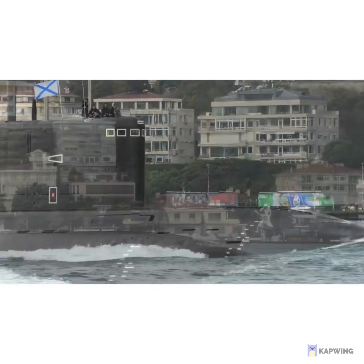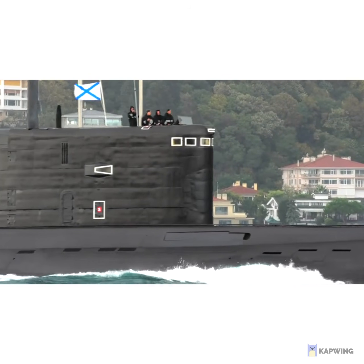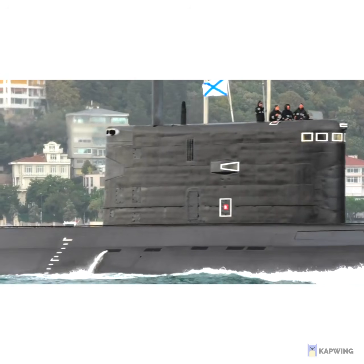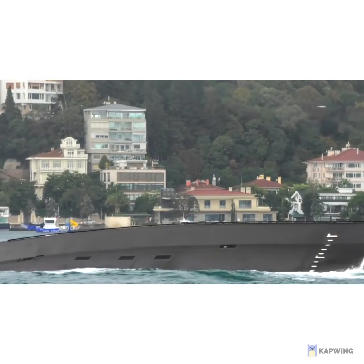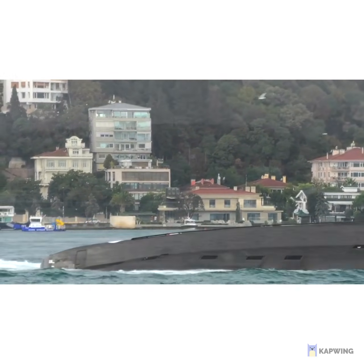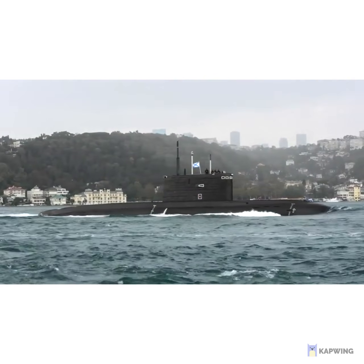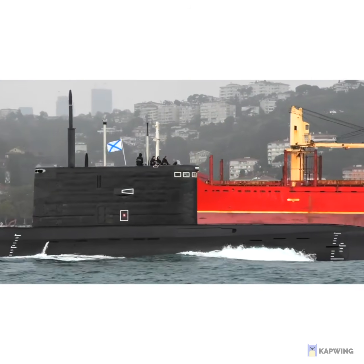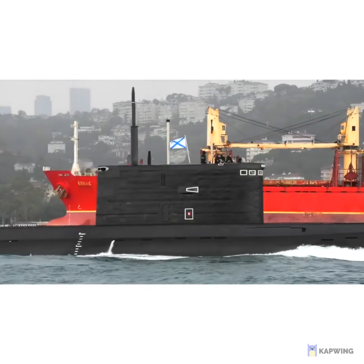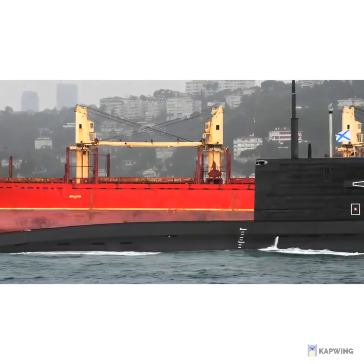So of the improved Kilos, one, the Kolpino, is undergoing maintenance, and two, the Krasnodar and Novorossiysk, are deployed in the Mediterranean. Three others are active, but only one, the Rostov-na-Donu, is actually confirmed to be in the Black Sea. But with them being submarines and difficult to detect, there's a high chance that the others are also on patrol.